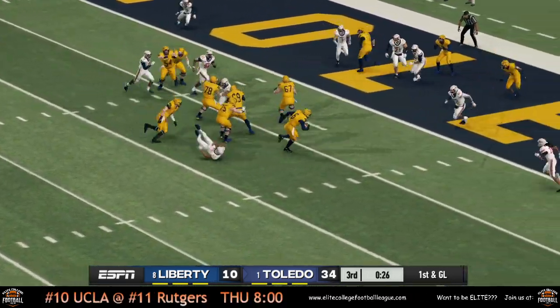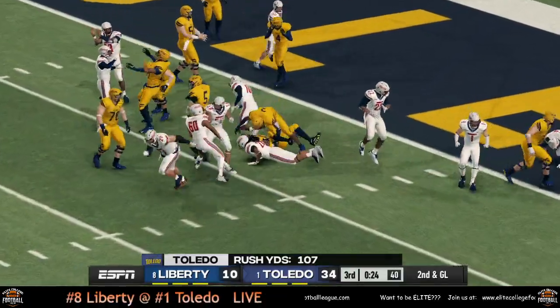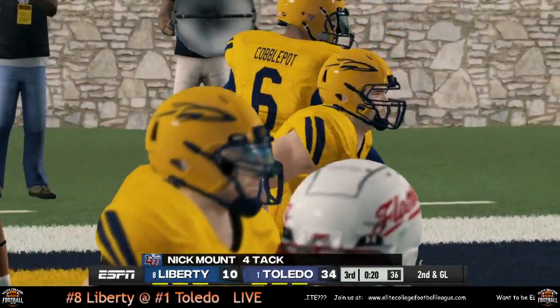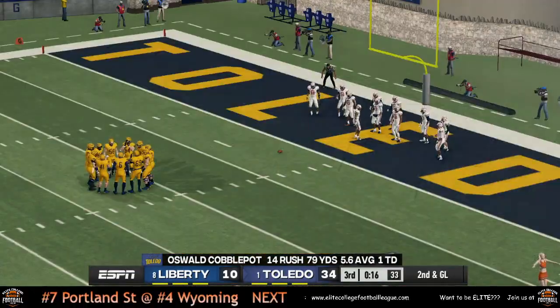He scrambles. They'll bring him down at the 2-yard line. No gain on the play. That brings up second and goal.